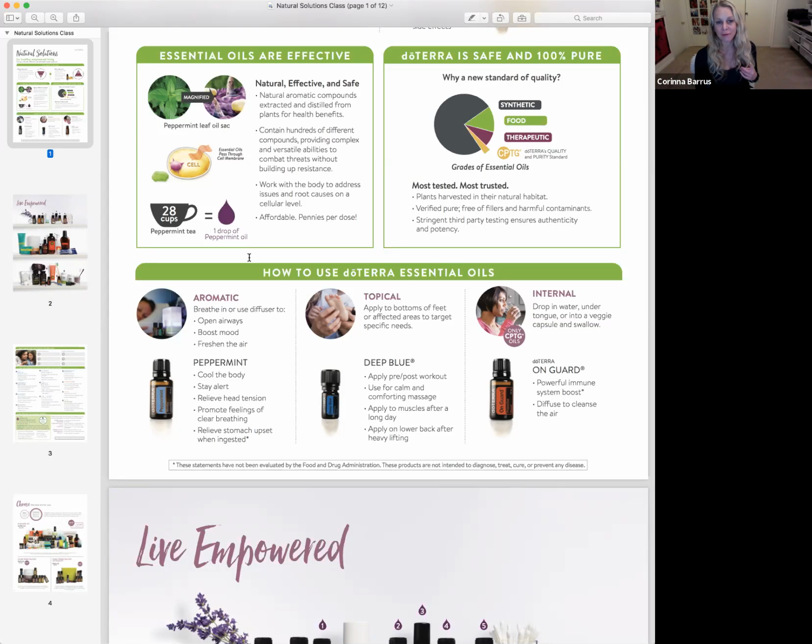One drop of peppermint essential oil is equal to 28 cups of tea. One drop. So usually we say 1 to 3 drops is sort of like a dose. They really last a long time. When you're looking at a bottle of essential oil, there are 250 drops in these bottles, so you really get quite a bit of use from a bottle of essential oil.